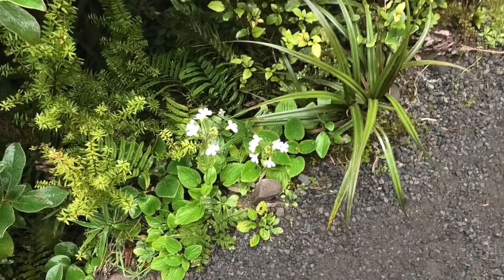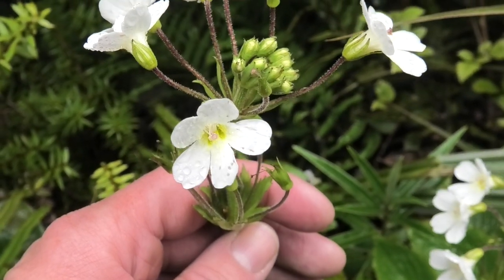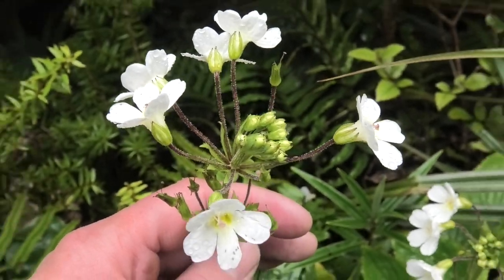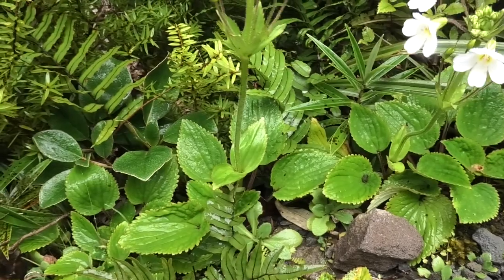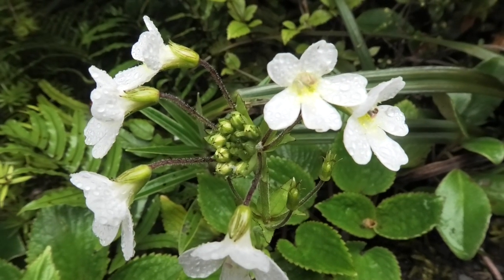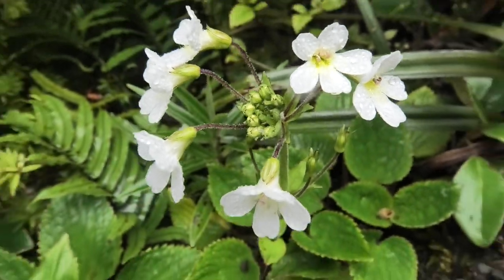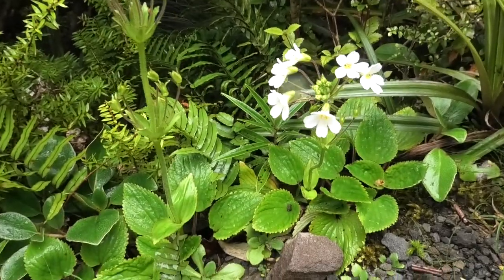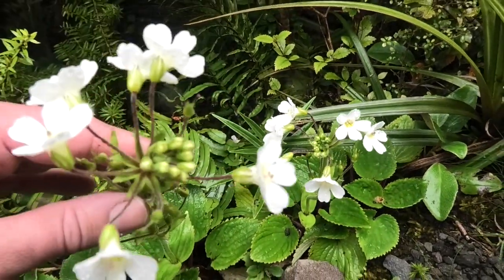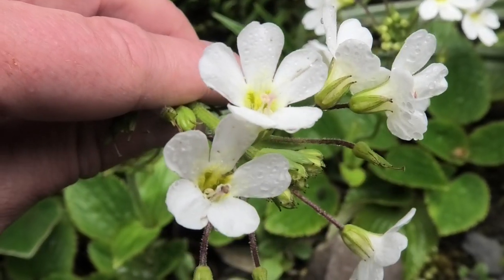Those ones are in flower. Stupid camera. I think it's focusing on them now. Look at the foliage on it. There we go.